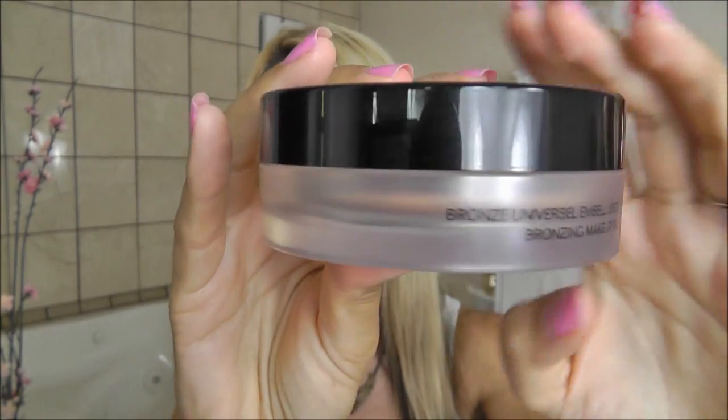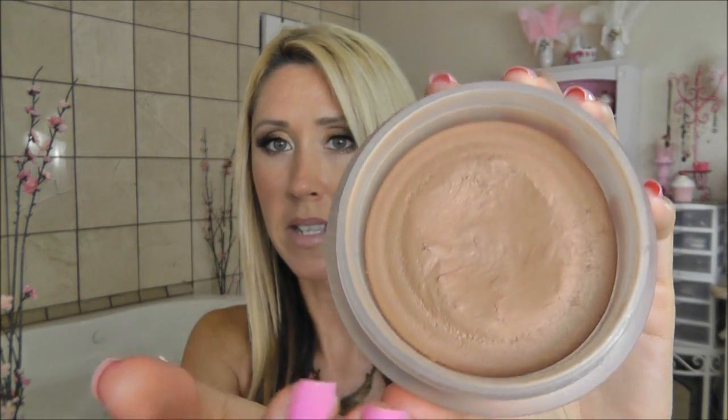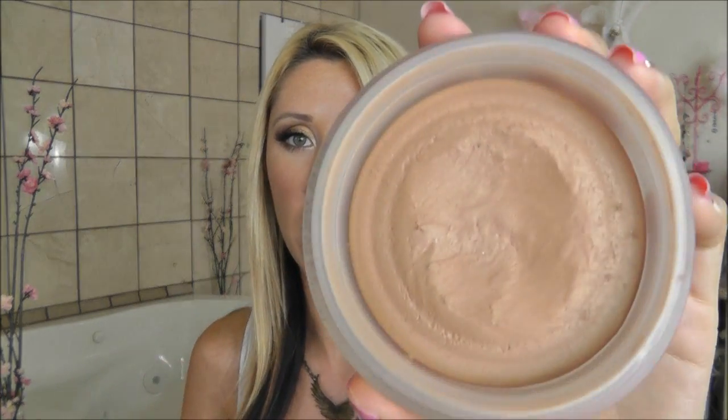The next two bronzers I have are by Chanel and Bare Minerals. This is Soleil Tan de Chanel, also known as Bronze Universal. And they refer to this as a bronzing makeup base, which I absolutely love because it melts into your skin. It's kind of like a cream to powder product. So I'll show you. It looks kind of whipped in there like it might be soft, but it's actually a very firm, hard product. So you can only get a little bit on your brush at a time, which is perfect because it only takes a little bit.